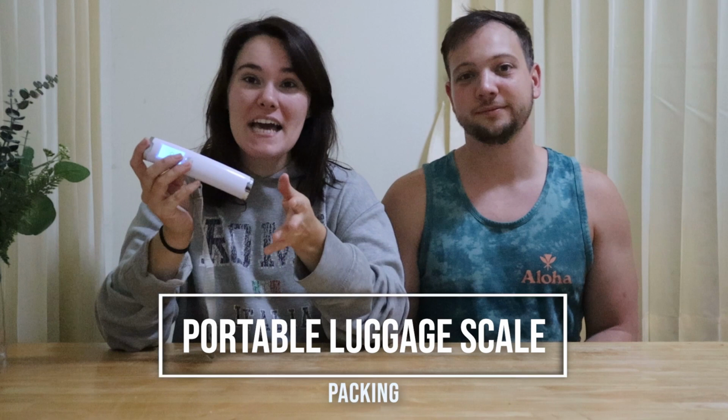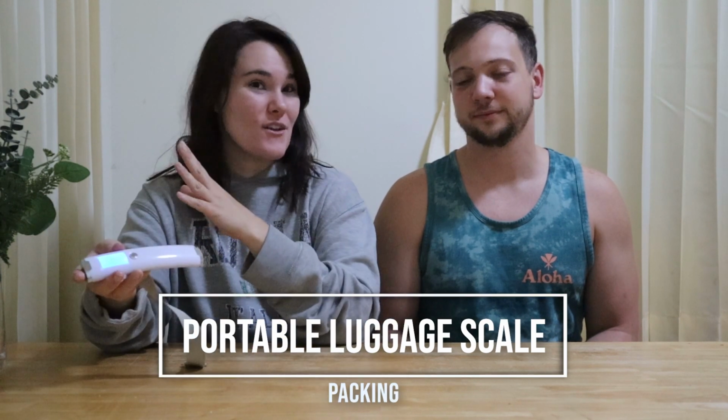So now we're into the packing items, which saved us on the long haul flight, so we didn't have to worry about it. This is a portable scale. This was a lifesaver because we had 8 suitcases, if you include the carry-on, and they all had to be weighed, including the carry-on. So it's super lightweight. It works really well. It was pretty accurate, right? Within like a pound or two. You can travel with it, just keep it in your carry-on after you use it at the check-in counter.